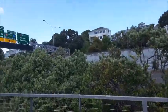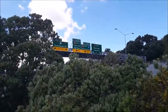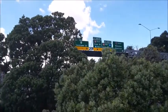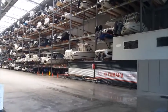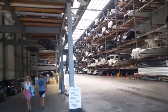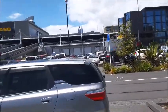That's the motorway. Manukau, Hamilton, west at Helensville, east Fanshawe Street. Sky City from Beaumont Street. Boats parking area. Warehouse. Auckland Fish Market.